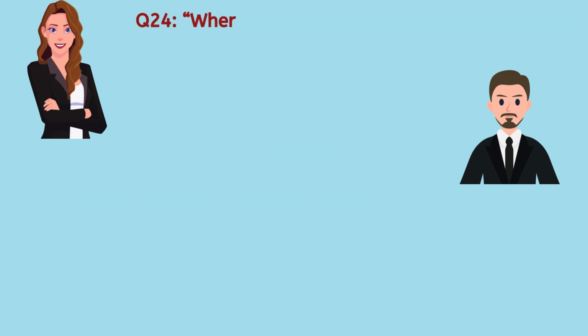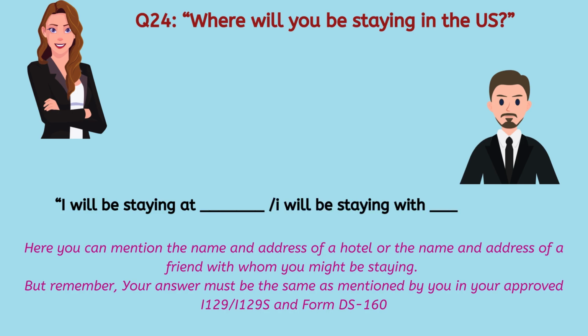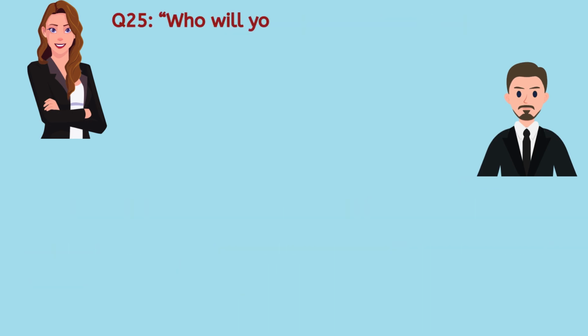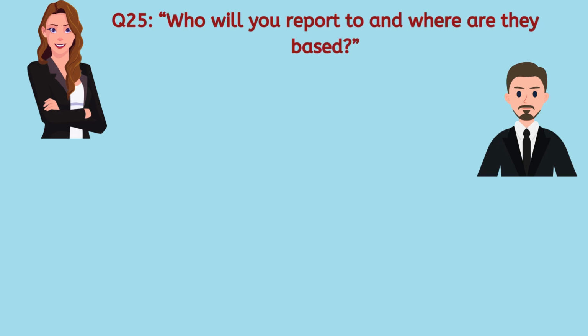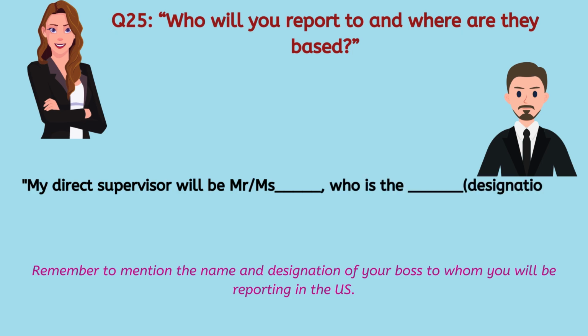Then they will ask you, where will you be staying in the US? Now here you can mention a hotel or the name of a friend with whom you might be staying. But please remember, your answer must be the same as mentioned by you in your L1 petition and Form DS-160. Now they might ask you, who will you report to and where are they based? Normally, here you must mention the name and designation of your boss to whom you will be reporting.